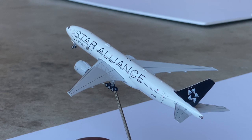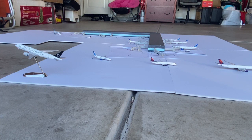Once again, this is a very good model by NG Models, and a really nice addition to NG Models' fleet, the Boeing 777, and I'm really excited to see NG Models produce more Boeing 777s in the near future. And that'll do for this update. So, as always, I do have a couple things to say, so let's dive into that portion. I know this update went a little quicker compared to my other updates, but we do have a couple things to say, so let's dive into it.